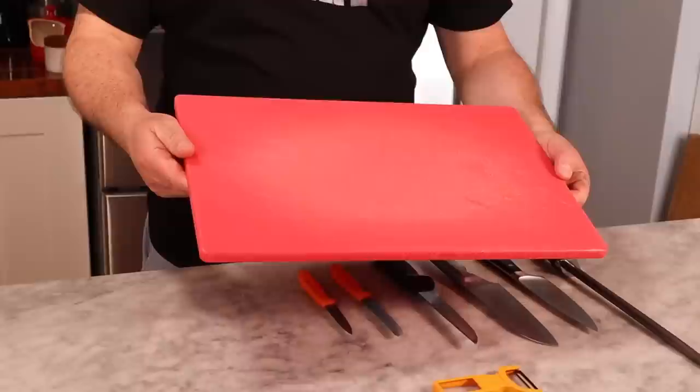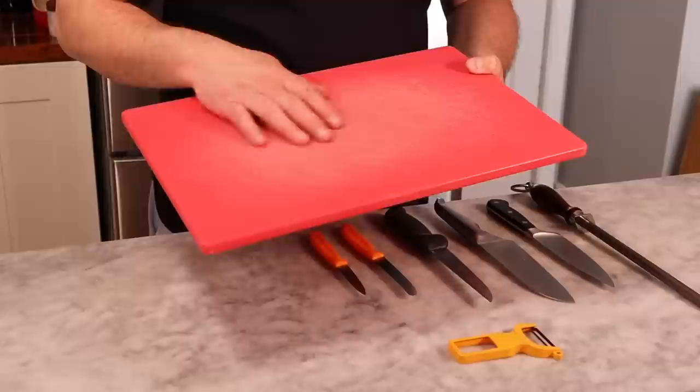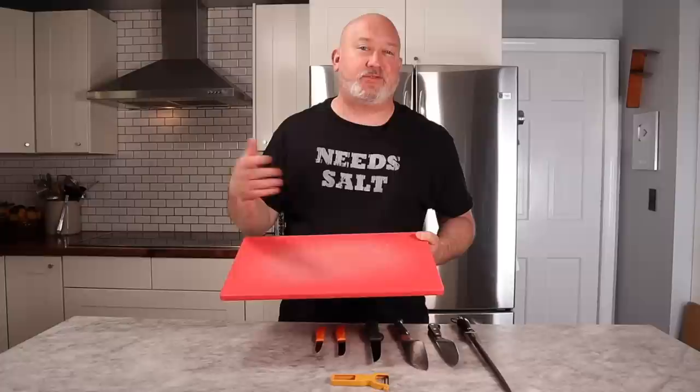Let's talk about things used to cut. The first thing I want to talk about is my cutting board. This is what I use pretty much every day. I got this at a restaurant supply store. You can see I use it every day. It's beat up. It's plastic. It can go in the dishwasher. I have two of these. I have a red and a green one. And in restaurants, we'll use red for meat, green for vegetables. I don't really follow that rule in my house because I clean and sanitize these myself.